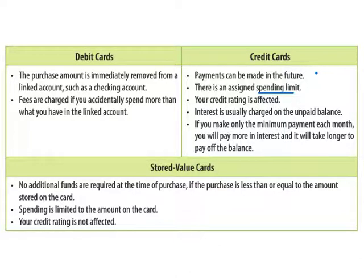Store value cards, there's no additional funds required at the time of purchase. It's just less than or equal to the amount that's on the card. Spending limit is whatever's on the card, and your credit is not affected.